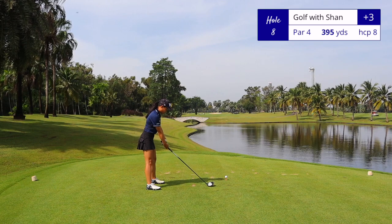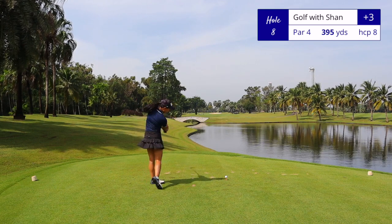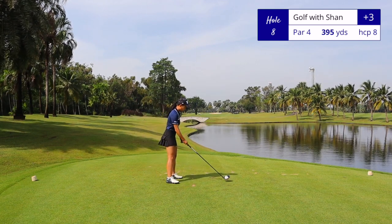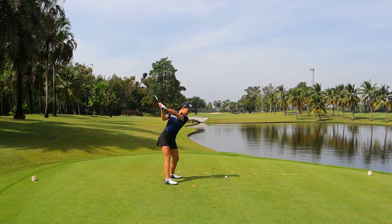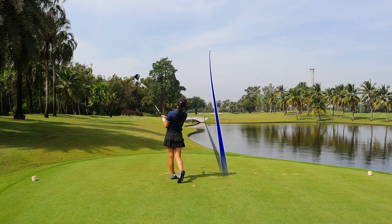Hole number 8 is another long par 4 for me, 395 yards over water off the tee. There is a bunker straight ahead, that is where you want to aim. There is water on the left side near the green as well, so just be careful.